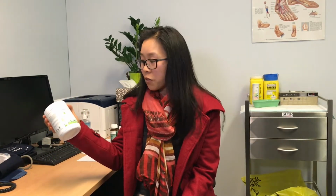So we recommend at Atune this one here, the bioactive lipids from Orthoplex. This is a white label one, so it's a practitioner only one.